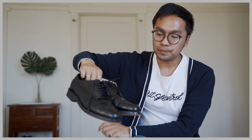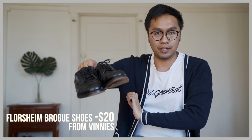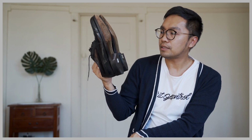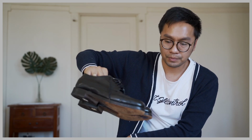This pair of shoes is from Florsheim, I think. And I feel like I have a hole in my shoe collection. I don't have a very formal shoe that I could use in weddings and anything along those lines. So this is perfect. It's a little bit tight on the toe here, but I think this leather needs breaking in, and I haven't worn it as much. I got this for $20. For a leather shoe in this condition, guys, I don't think you can beat that.